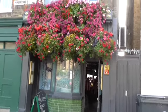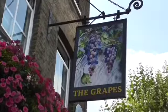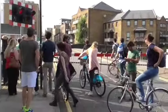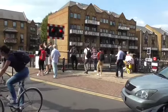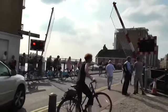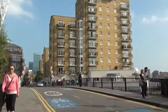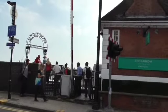Okay, I'm standing outside the Grapes, one of the historic pubs along Narrow Street. I've just passed the Grapes public house, all we do is continue straight. Okay, we'll just wait for the crossings. We just continue, and we're going to go down beside the Narrowboat pub, which is in front. Now that's where I've just come from, and as I said, we're going to go down beside the Narrowboat to see where those people are going, and we'll be joining the Thames Path again, heading all the way to Tower Bridge.